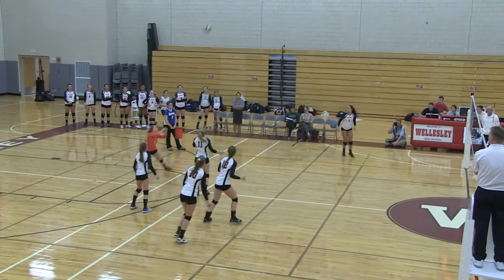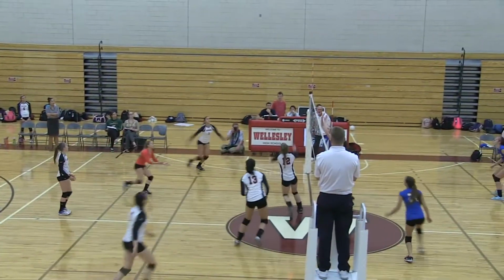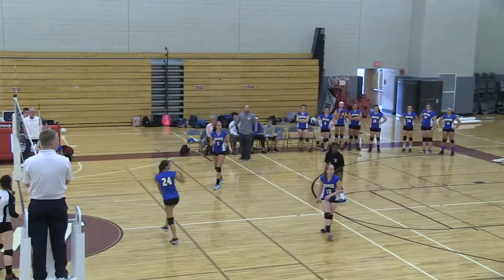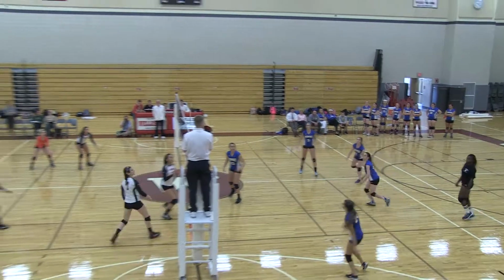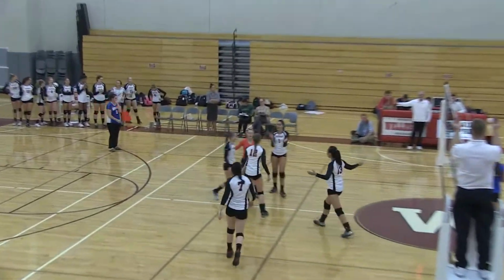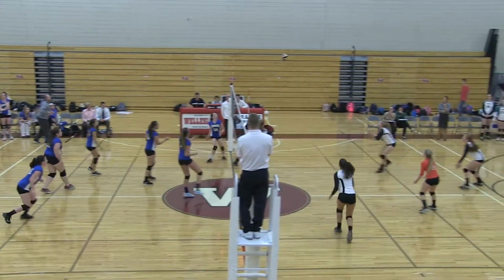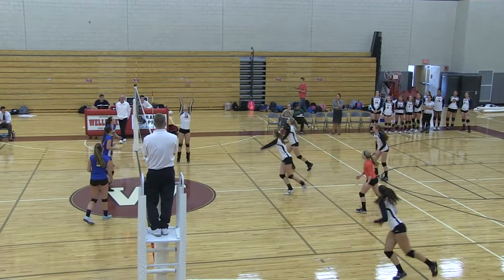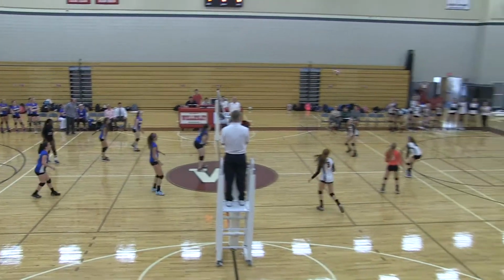The very first set, Raiders get the early points rolling, backed by aces from tri-captain Christina Vassell. Wellesley quickly builds a 12-5 lead. Norwood would continue to struggle putting points on the board, so Raiders easily take the first set, 25-12. Second match is a little tougher though, as Norwood competes harder, making their shots, and Wellesley is only able to pull away late in the set, winning it 25-23.